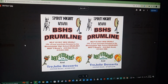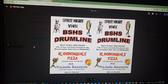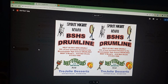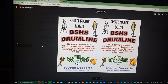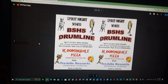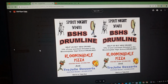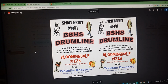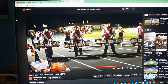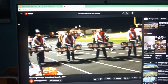So they did a bunch of fundraising, and these are two old flyers that I found from the fundraisers. Basically, help us buy new drums, and they helped with Tree Jolly Deserts, Beef O'Brady's, and Bloomingdale Pizza. So they did a ton of fundraising, and once they miraculously gained enough money, they managed to actually buy the drums.